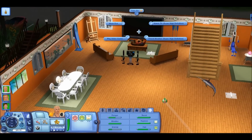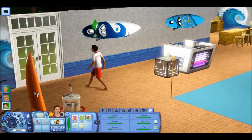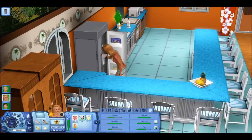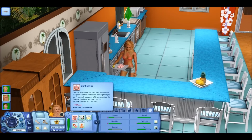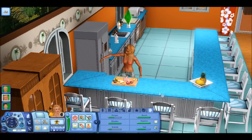So, guys, when you come on in and watch some TV, get upstairs. Adam, he's coming up from the other side. She's getting those hot dogs. Well, the sunburn's not going to last much longer. Only, what, 30 more minutes? Or 38 more minutes, which is seconds. So, sunburn lasts like 10 hours.